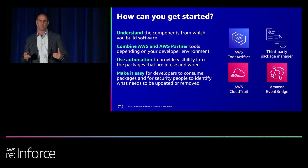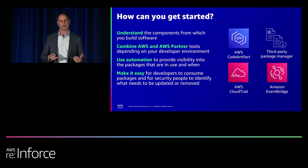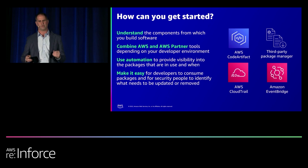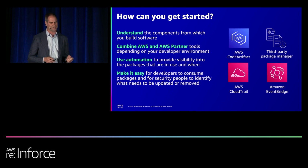And it's fully managed, so as things come into your CodeArtifact repository and more jobs are running, it will scale for you. You don't have to worry about the infrastructure.